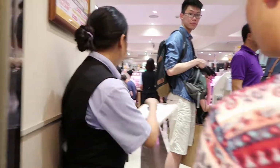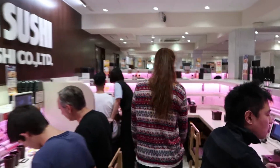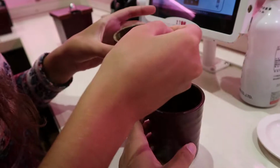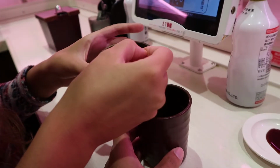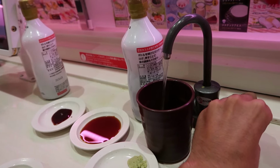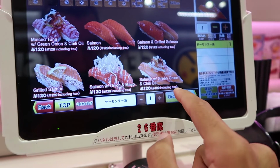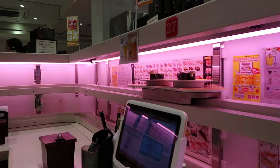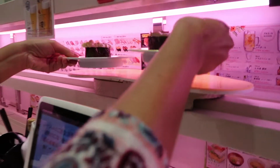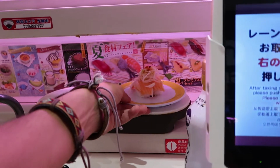Christiana, yep, here we go. Let's do this. The matcha, two, a double for me, double espresso. Now you've got hot water, there you go. Look who has arrived. Two avocado salmon sushis. Me? Yep, that's mine.